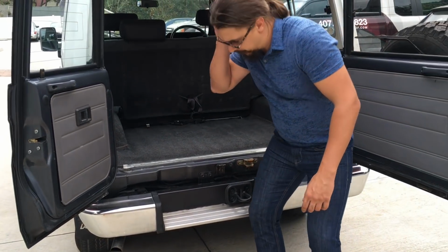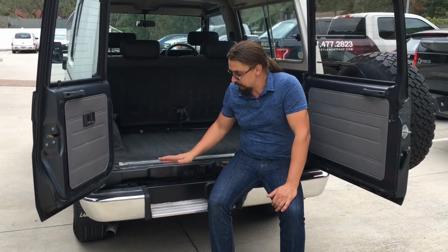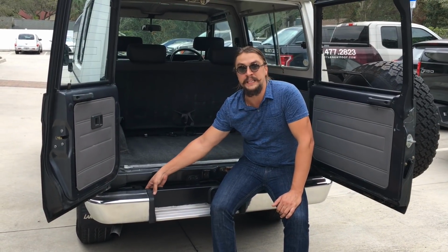So let's pop the rear doors and talk about major components. For example, this frame right here is very prone to rusting. When a Land Cruiser is rusting, this piece goes away, one of the first ones. You literally have holes in here. And this one is extra clean.